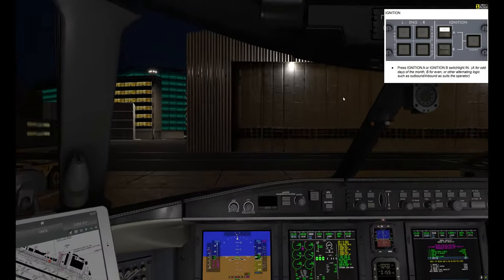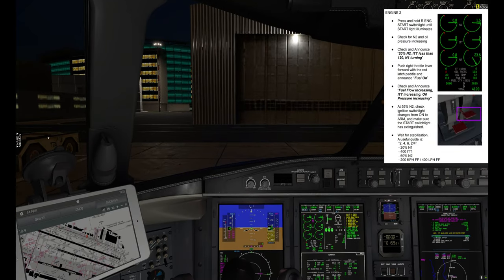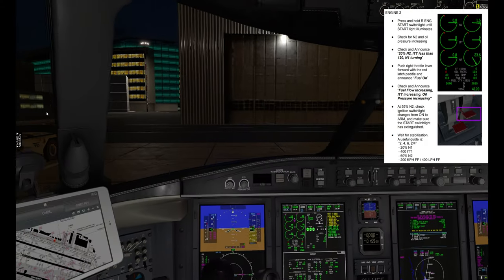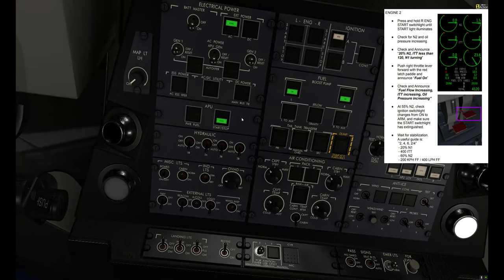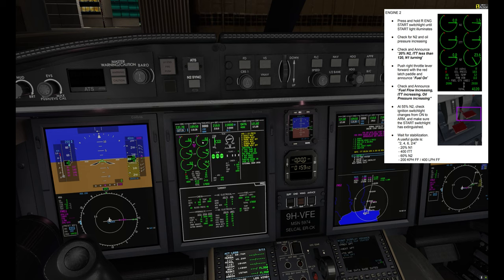Fuel boost pumps. On. Ignition. Armed. Engine 2 start. First, let's check the right side here. Clear right. Let's talk to our ramp guy. Okay to start 2. Okay, let's get started. On till the light comes on. And 20% N2, RTT less than 120 and turning.